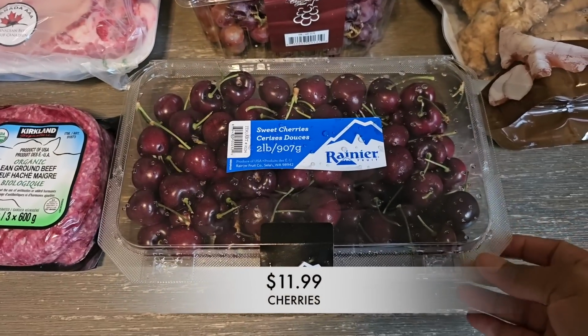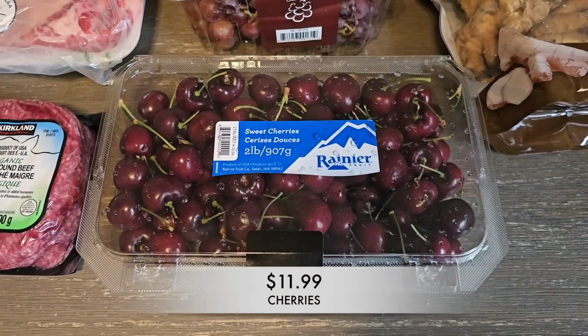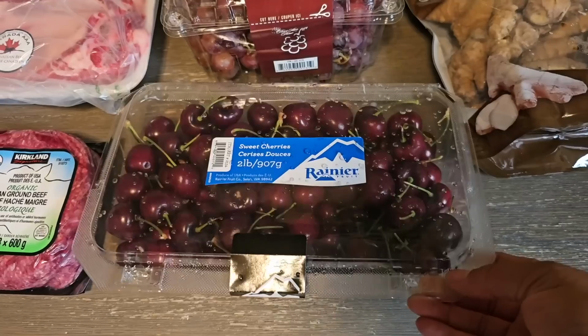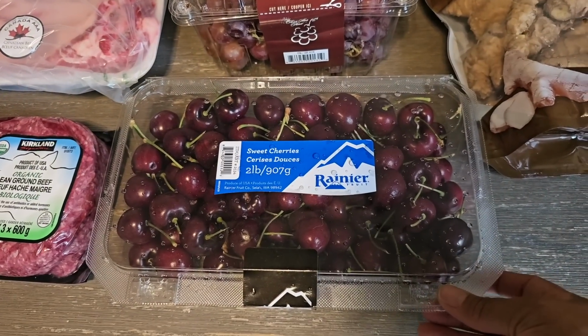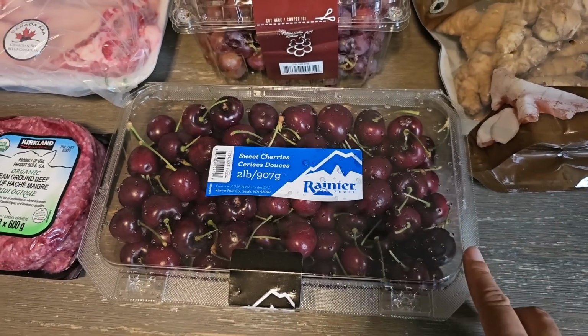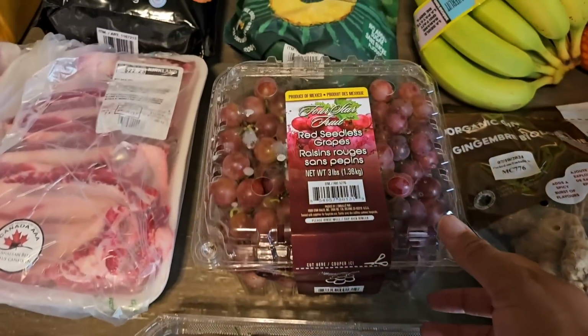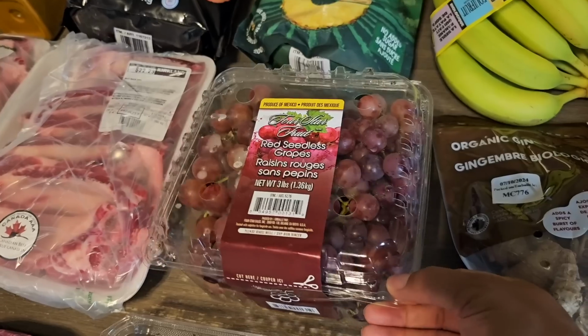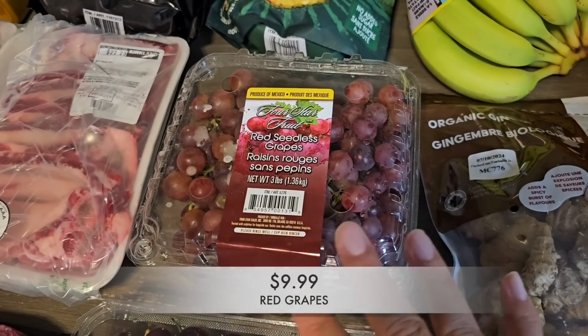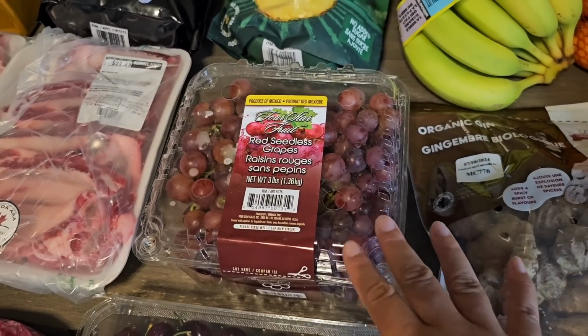I also picked up some cherries. I love cherries, and there was a good package. So I don't even know the price that I paid because there was no price while I was there, but I can check my receipt and you'll see the price here obviously. But grabbed some cherries this week, and I also grabbed some red grapes. We love red grapes. Went ahead and picked that up. The green ones were looking not good, so I opted not to get that.